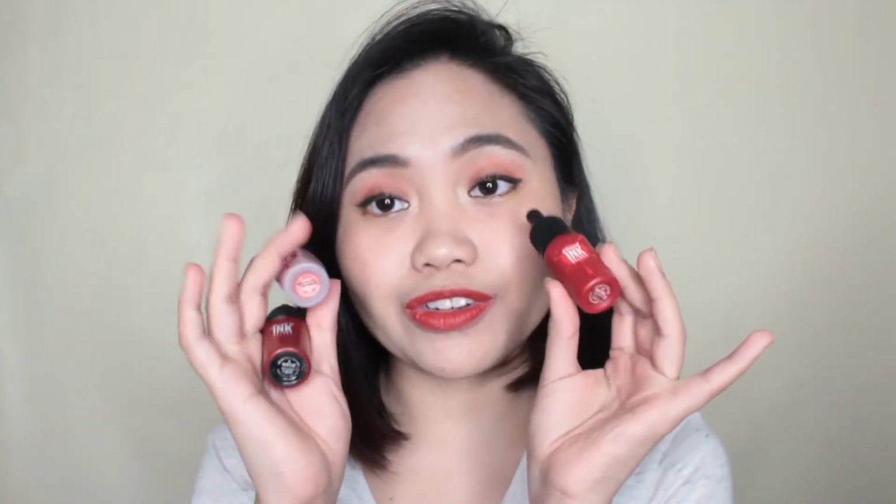So, sobrang nagustuhan ko yung RSVP. I didn't expect to love it, pero it kind of grew on me. I mean, maganda siya, pero kasi, you know, mas ganitong shades kasi ako. Basic na basic ako. Pero, yeah. For a velvet tint, actually, may kapareho siyang formula sa Peripera Ink Velvet. I actually have 3 of the Ink Velvets. So, una lumabas sa Peripera is yung Ink Velvet. And then, nilabas sila ng Airy Ink Velvet.